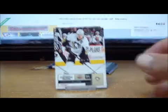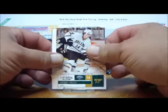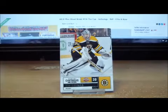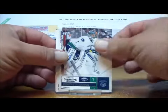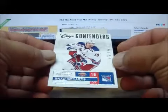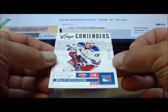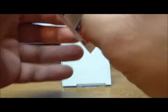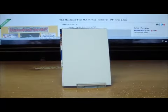Two packs left here in Contenders. I got some base cards to move and some decoy cards to shuffle out of the way here as the stack is getting big. And two more base and our last pack of Contenders. We have one, two base, and another rookie card. This one, oh, I'm sorry, it's not a rookie card. It's a Cup Contenders, my bad. Brad Richards for the Rangers, 679 out of 999. So Brad Richards for the Rangers and Larson Dave.